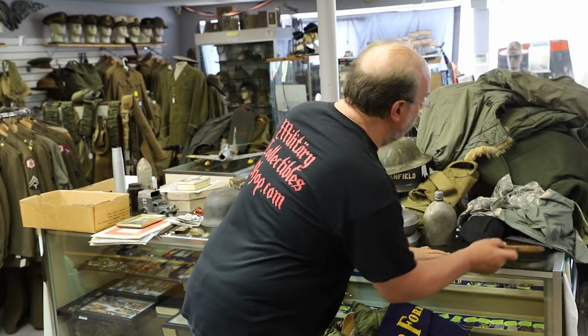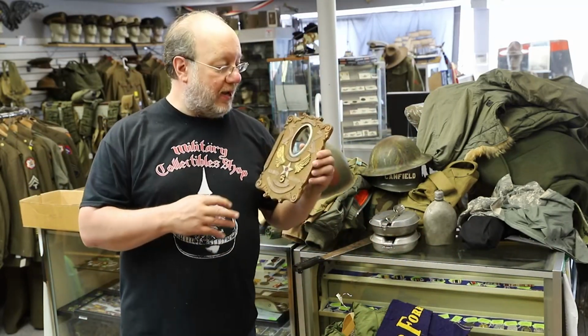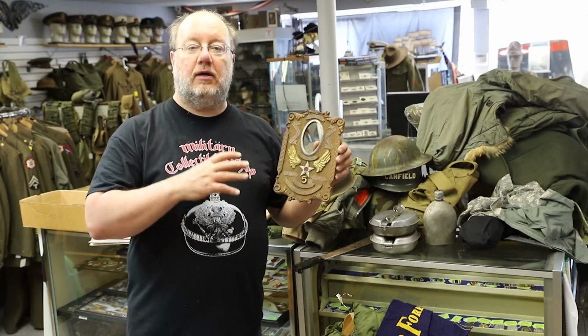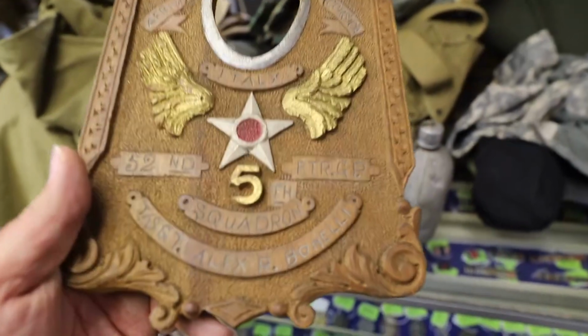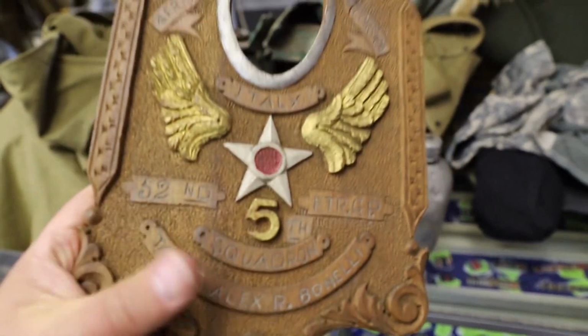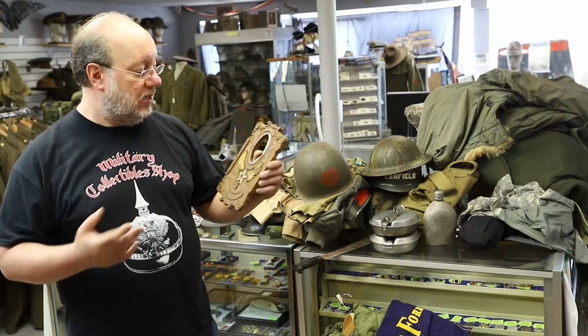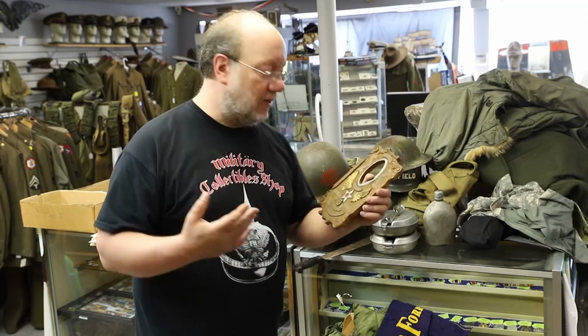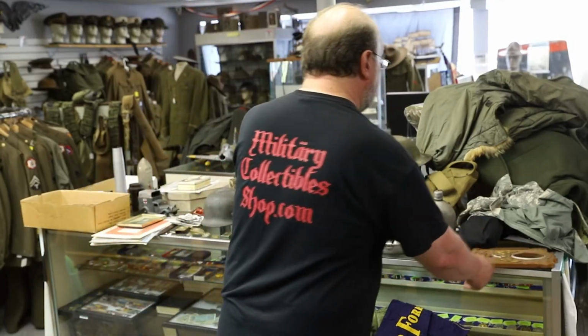And then one of the neater pieces, I think, it's a wooden frame from a guy that was hand carved in World War II, from the 52nd Fighter Group, 5th Squadron. And it's got his name on there too, so that's really cool, and all the places that he was at. So, love this kind of personalized stuff. It really kind of speaks to me. So that was really neat.